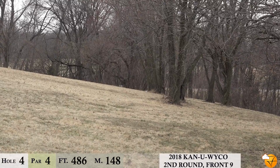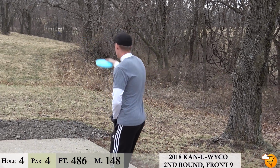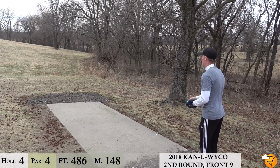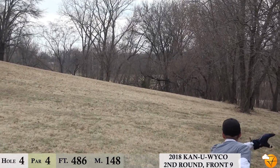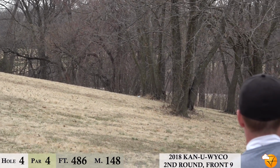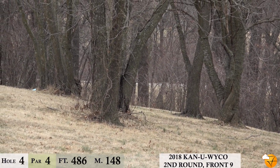Isaac had thrown a roller the first round. I don't know if he was trying to do the same thing that time and he just didn't get it turned over enough. Kind of like in between shots there, between an air shot and a roller. Andrew's doing exactly the same thing he did the first round. That's looking really good. Gets a bad bounce at the end.